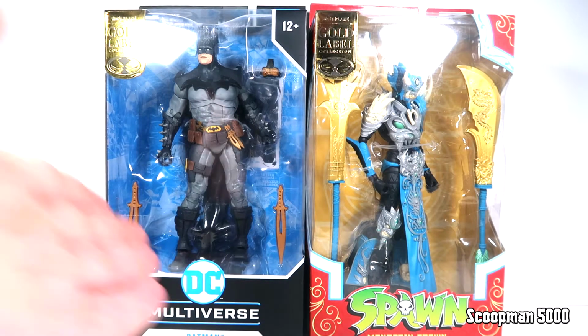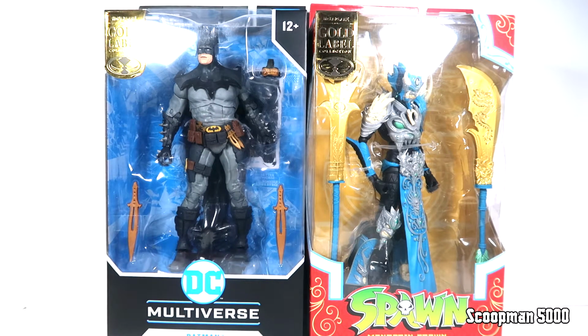Now interesting here, obviously Batman comes from the DC Multiverse, but there is no dedicated Spawn line right now. This is a one-off Mandarin Spawn. This really makes me hope for like a fully articulated DC Multiverse style series of Spawn figures, even if they went ahead and just remade the old school figures like they're doing here.